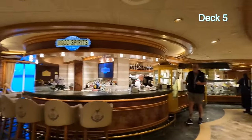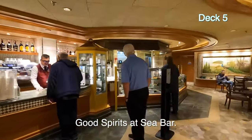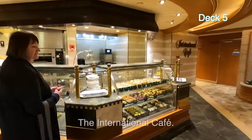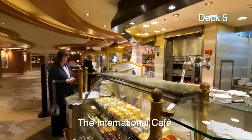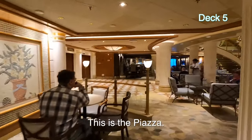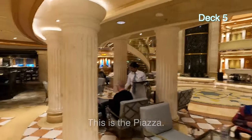This is Good Spirits at Sea, International Cafe. The food here is complimentary, and it changes throughout the day. The coffee, though, and drinks are not complimentary. Remember that. Here's the piazza again. This is where we began, right there.